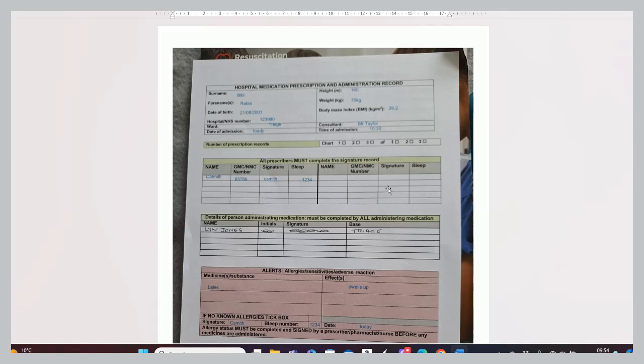The next box is anyone who's prescribed, so I can see that the doctor, C. Smith, has his name and signature and bleep number in the box, and I'm going to complete this one. So if you're going to be the one that's administering those medications, you need to make sure at some point during this station you have filled in your name, your initials, your signature, and the base that you're working at. So today, for this, it's triage, but it could be antenatal ward, it could be delivery suite.